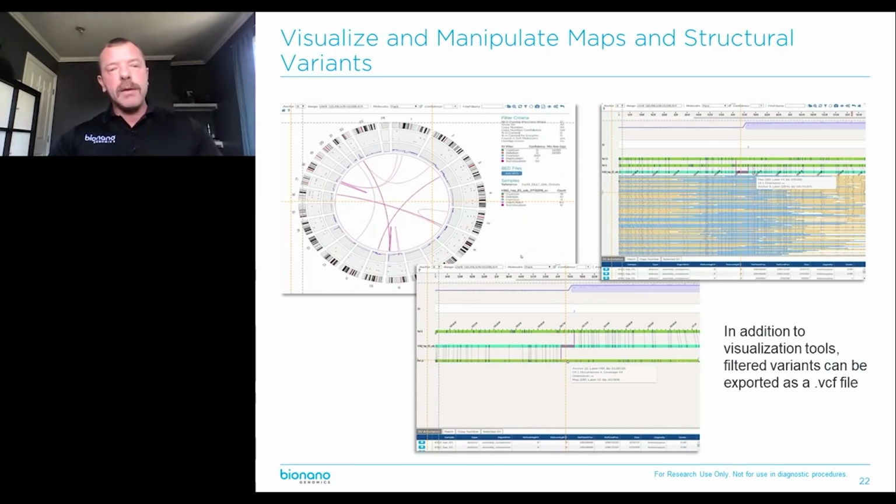Now, when you click on any of these items, you're taken to a map like this, where you zoom in on the exact breakpoint. You can see the copy number change on top and the translocation right there in the middle. And then we can even show you the molecules that we imaged that align to that structural variant and show evidence for it. Now, if you don't want to work with our software, you can export all of our data as a VCF file and work with it in any software package of your choice, of course.